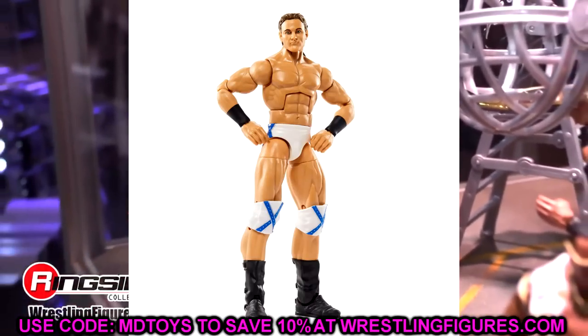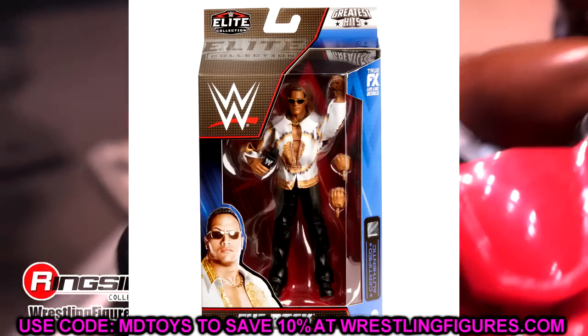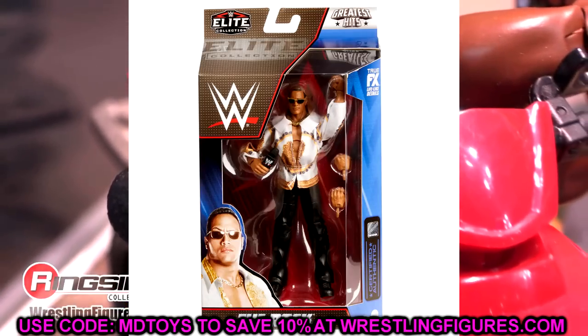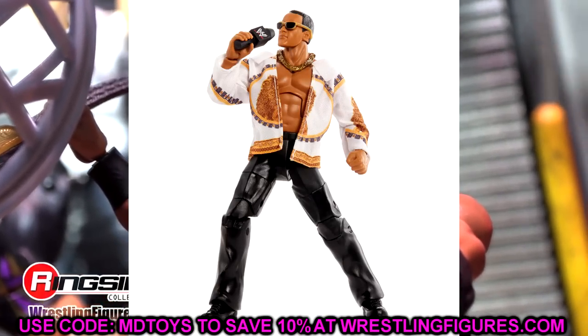And then we also had a look at the Greatest Hits wave. I did want to include some mock images so you guys could see exactly what that wave's going to look like in package. It is very similar to their last figures. Not a lot of updates going on. You do have your double jointed arms. You do have your interchangeable hands.